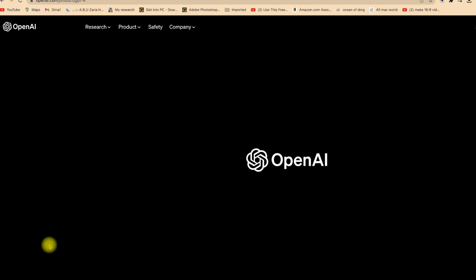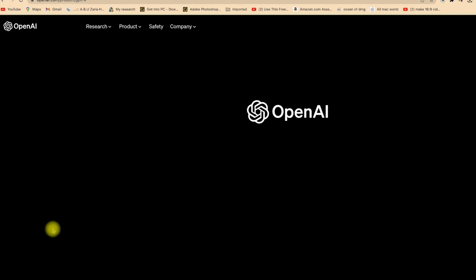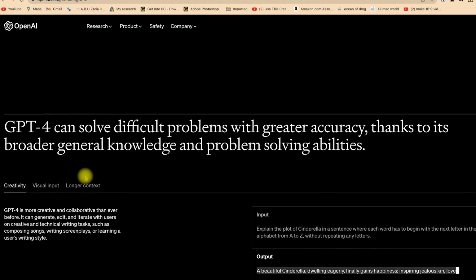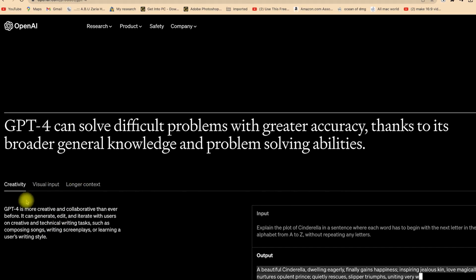Most of the capabilities have been listed, and I could see from the explanations that GPT-4 is actually much smarter and better than ChatGPT. Okay, so let's take a look at some of its features. GPT-4 can solve difficult problems with greater accuracy thanks to its broader general knowledge and problem-solving ability. So this is an added advantage when compared to ChatGPT.